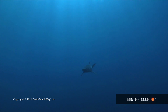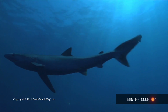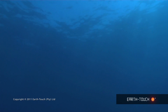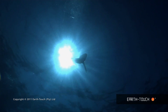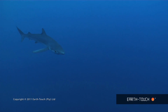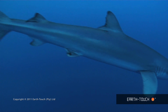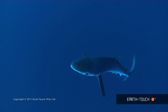All these sharks that we saw earlier on in our trip were all blue sharks. Sharks that get up to about 3 to 3.5 meters, although all the ones that we saw this morning were only between 1.5 and 2 meters, not very big animals. And once you start getting above these sharks, you can see immediately where it gets its name from. A distinctive blue coloration right across the top of its back.